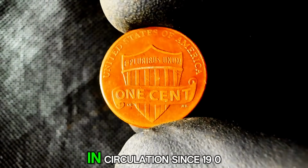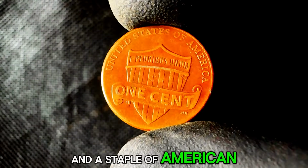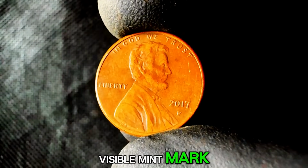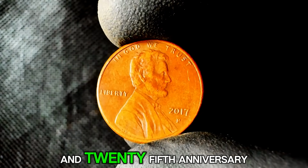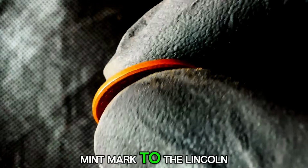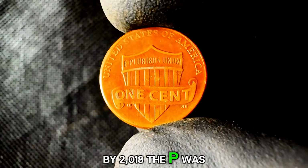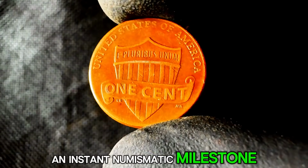The Lincoln penny has been in circulation since 1909, a tribute to the nation's 16th president and a staple of American coinage. For over a century, the Philadelphia Mint, the oldest in the country, produced these coins without any visible mint mark. That changed in 2017. To mark the Mint's 225th anniversary, for the first time ever, the Philadelphia Mint added a P mint mark to the Lincoln penny. This was a monumental break from tradition, and a one-time decision. By 2018, the P was gone. This made the 2017 P Lincoln penny an instant numismatic milestone.